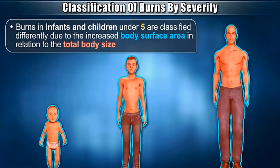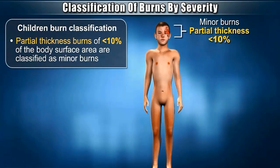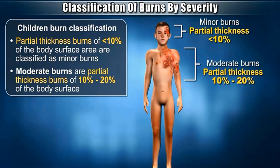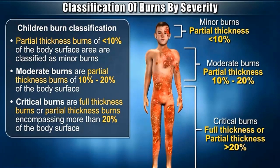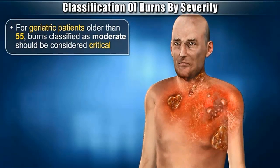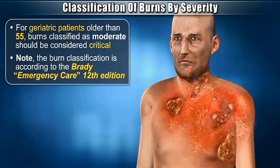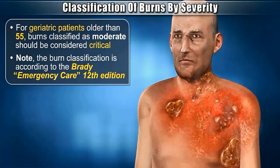Burns in infants and children under 5 are classified differently due to the increased body surface area in relation to the total body size. Partial thickness burns of less than 10% of the body surface area are classified as minor burns. Moderate burns are partial thickness burns of 10 to 20% of the body surface. Critical burns are full thickness burns or partial thickness burns encompassing more than 20% of the body surface. For geriatric patients older than 55, burns classified as moderate should be considered critical. Note, the burn classification is according to the Brady Emergency Care 12th edition.